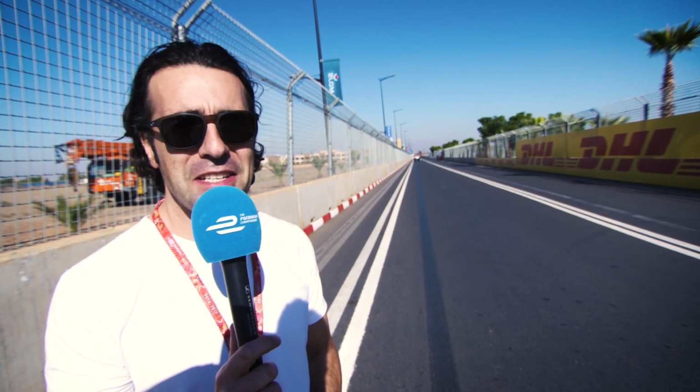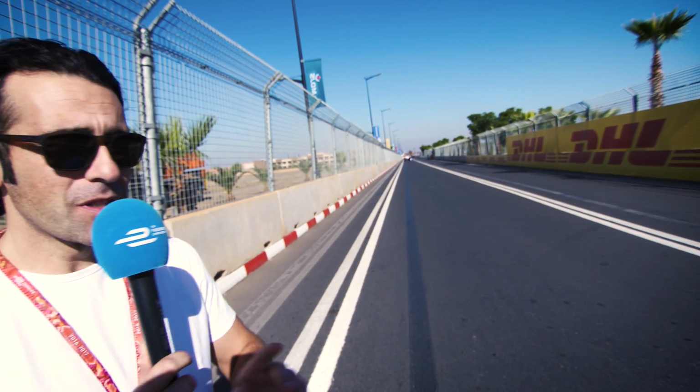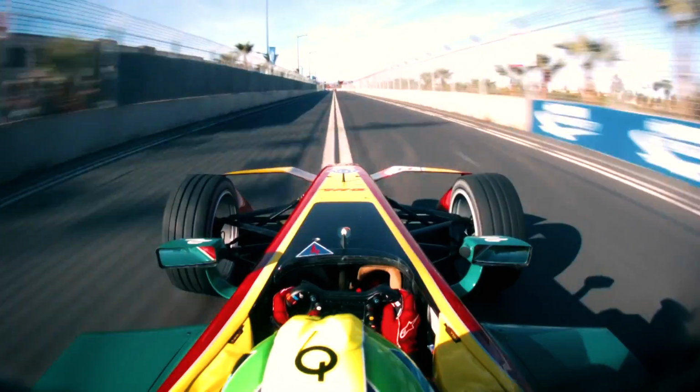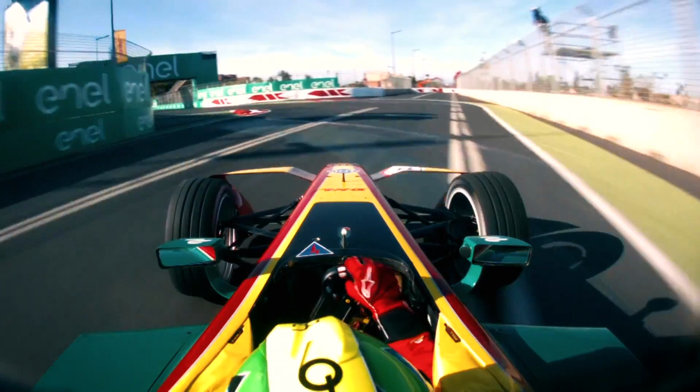This track has many challenging features. This bit is not so challenging, but very important. Look at the length of that straight. That is going to cause all kinds of problems with energy saving, but there's a lovely overtaking manoeuvre at the end of it.